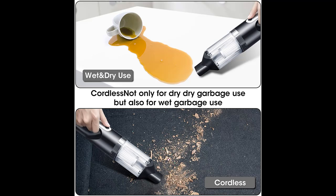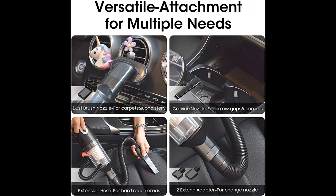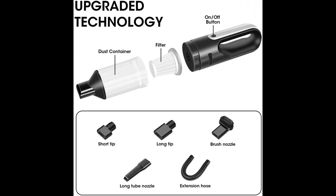Easy to clean. This vacuum for car adopts a high-capacity dust bin and a high-quality HEPA filter. Suitable for wet and dry conditions. The dust tank and filter can be washed with water directly after use.